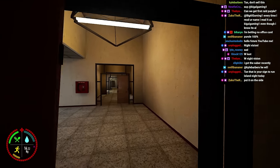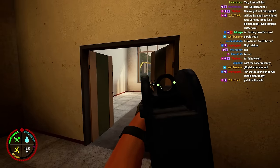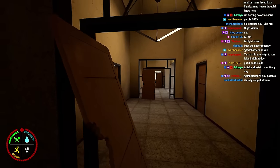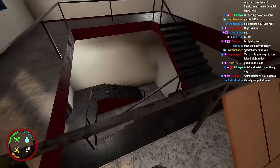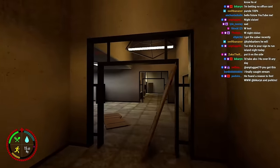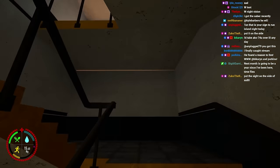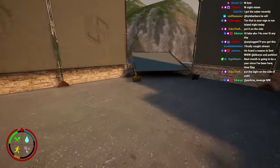Someone's here. What the hell you doing? Why are there so many naked men? Yeah, I want kitted men. Alright, I'm gonna go up to the roof. I really should get out of here. I'll take a peek around up here, but sniping with this gun is gonna be not easy.